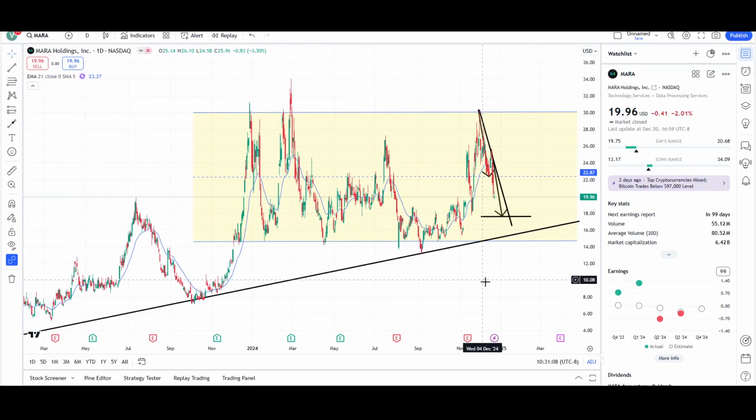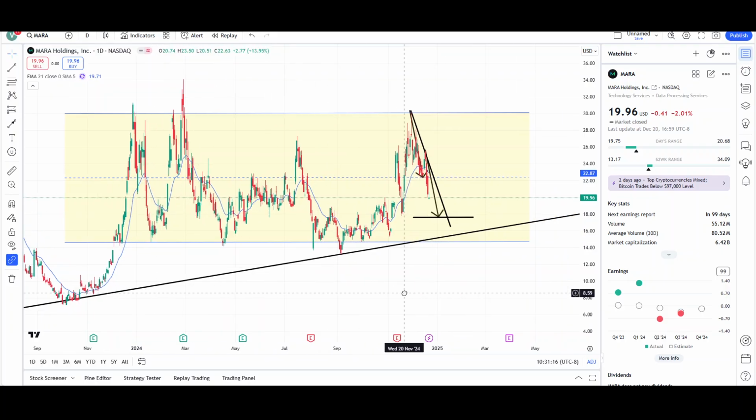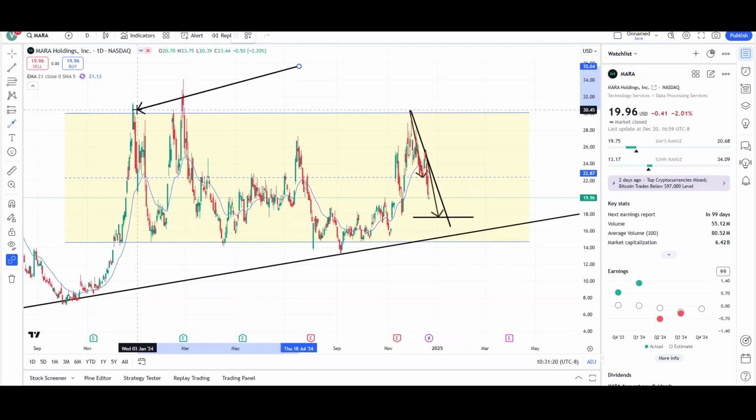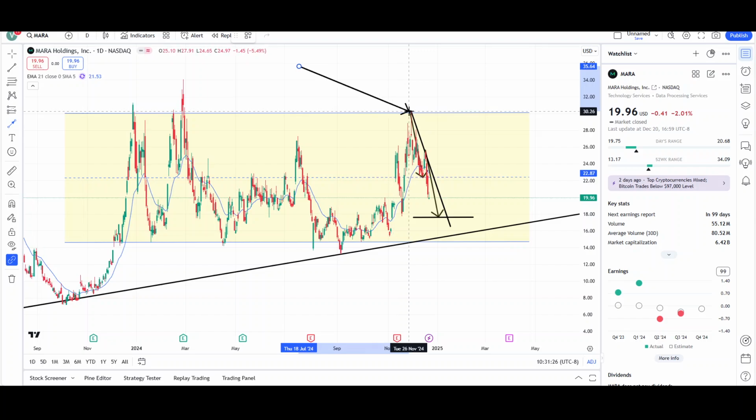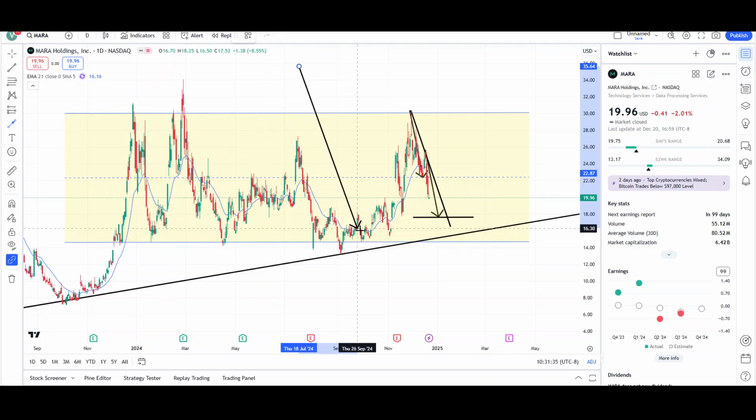Macro pattern is a range for the longest time now, basically dating back to December of 2023. So basically 1 year of just sideways trading. You can see that every time price gets up to that $30 level, it finds resistance. Resistance here, failed breakout here, resistance just recently again at that $30 level. And there's very strong support at the 14.76 level. Support here, support, failed breakout lower, support.